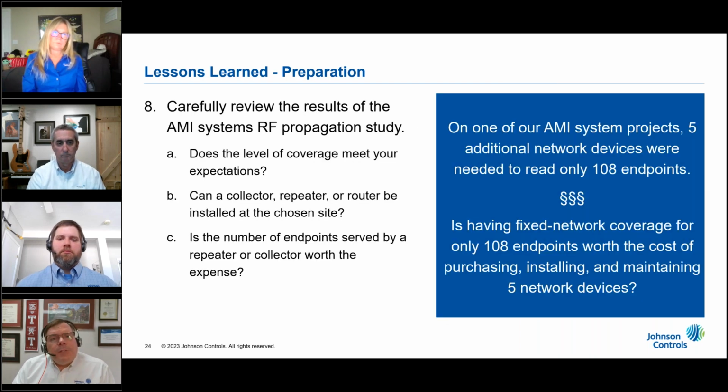Now, if you work with us to develop your AMI system, we have very rigorous performance expectations that must be met. If those expectations aren't met, the AMI system provider must provide the additional infrastructure or other improvements at no cost to your utility. If you choose not to work with us, however, we still encourage you to carefully review the radio frequency propagation study that you receive from the provider.